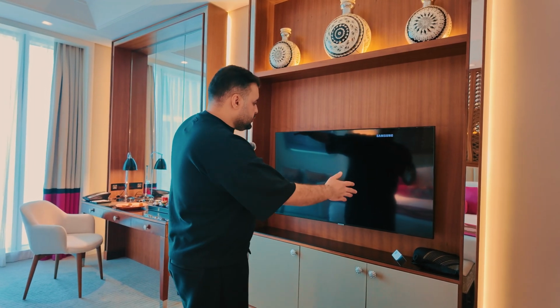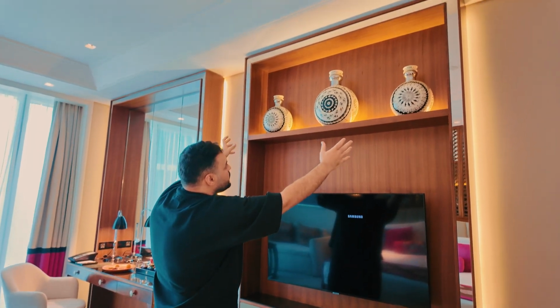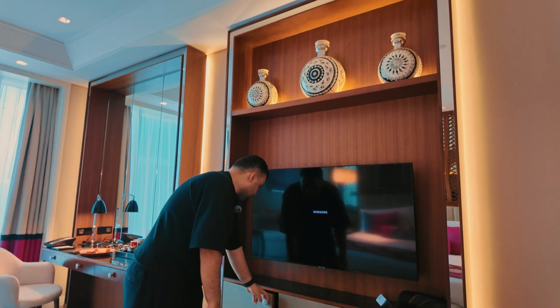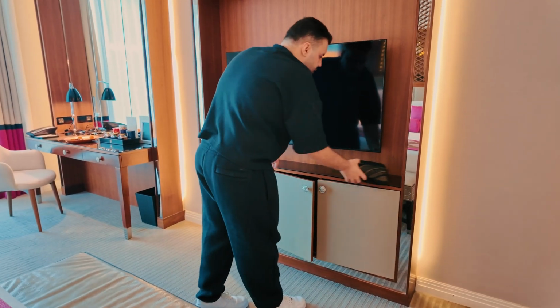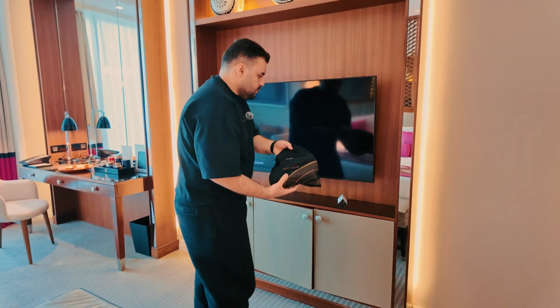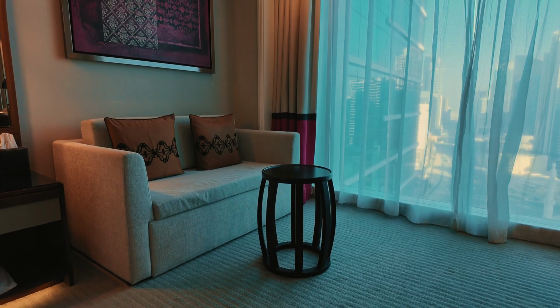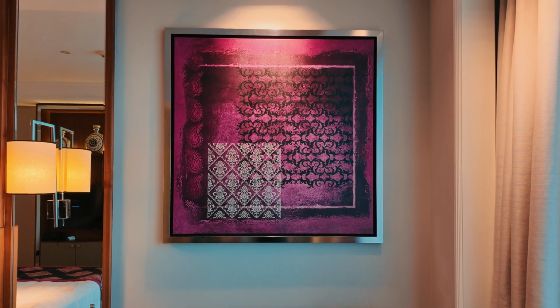Here we have a huge TV just in front of our bed. Over the TV we have some beautiful art that gives an amazing touch to the hotel. Down here we have 3 storage spaces that are empty. Here we have our hair dryer. Here we have a beautiful sofa for 2, coffee table. We have a beautiful purple art that matches the curtains and the bed.